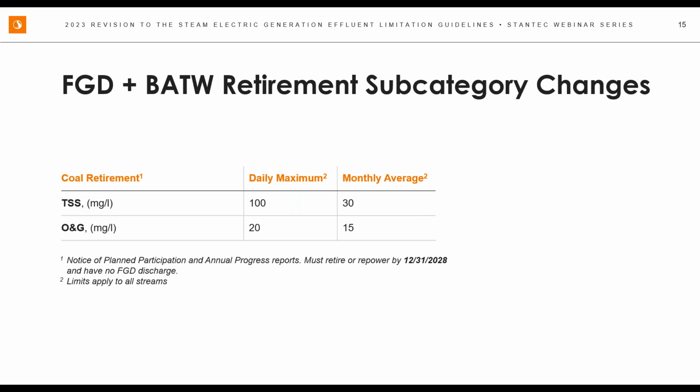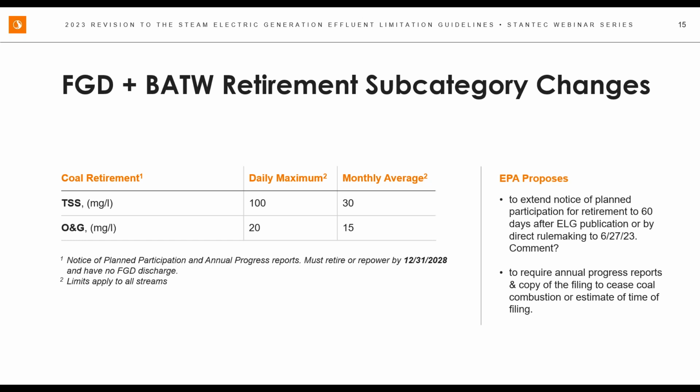For both FGD and bottom ash, there's a retirement subcategory. Some of the changes that have occurred there are, first of all, EPA proposes to extend the notice of planned participation for retirement to 60 days after the ELG publication. But then they've also made a direct rulemaking identifying that date as June of this year. Another opportunity to comment, because we won't know what the final rule looks like until it's actually published and comments have to be in. So it would be difficult for folks to make a decision on jumping in on the early retirement subcategory if we don't know what the financial impacts and timing costs are.